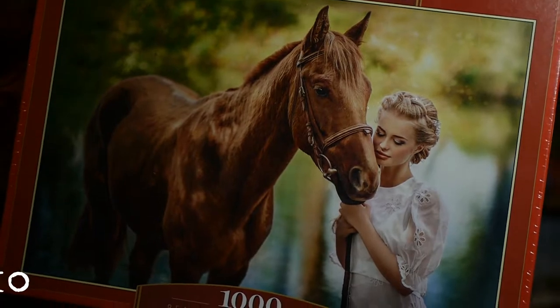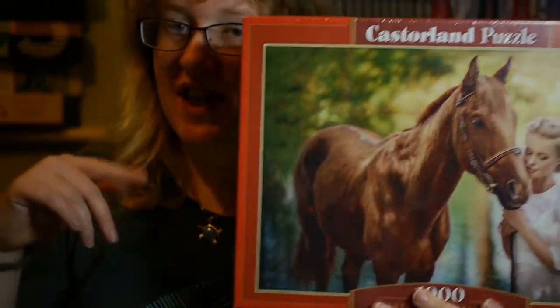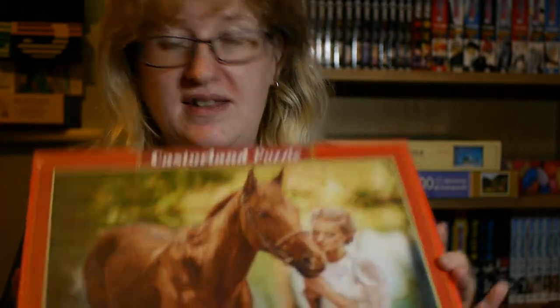Then, this came in the same job lot again. My mum has already told me that she wants to do it, so I might just let her. I probably will let her. I'm trying to get my little girl's attention to get her to look at it, see what she thinks. That's proven to be a little difficult. This is a 1,000 piece Castorland puzzle. Can't say I've ever heard of them, but apparently they do up to 4,000 pieces.